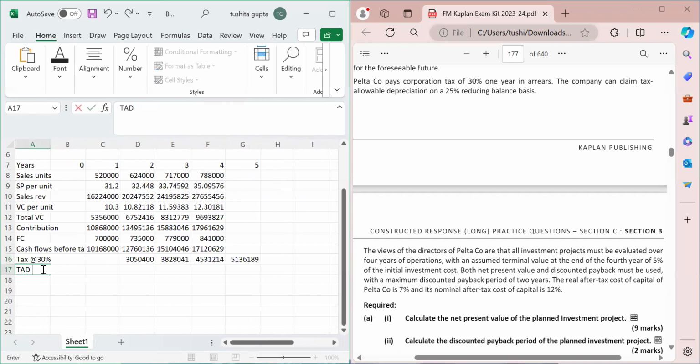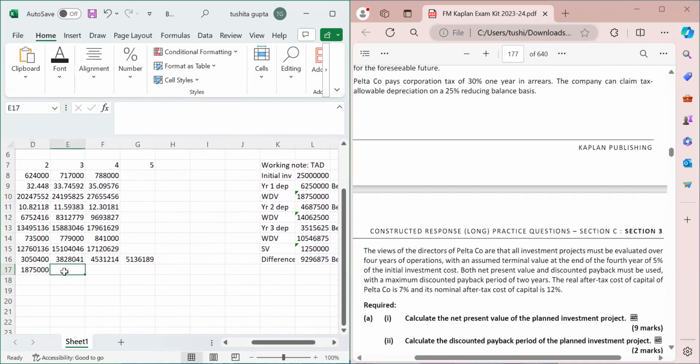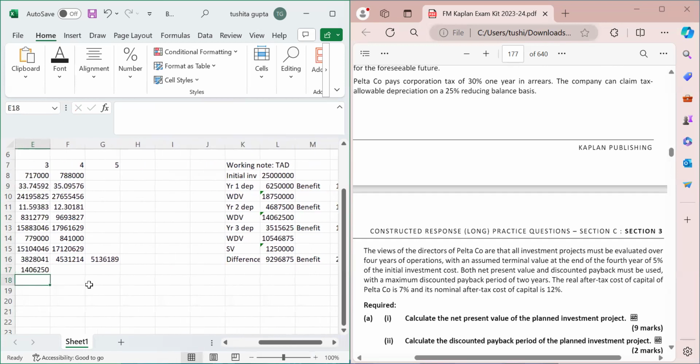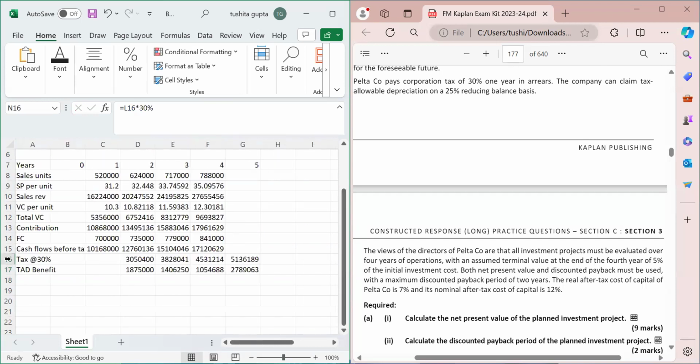So TAD benefit. Now, when you're paying your taxes 1 year later, benefits also you will be getting 1 year later. So in the second year, I'll put the benefit for year 1. In the third year, I'll put the benefit for year 2. And so on, I will carry out this calculation. I'm doing nothing but linking these cells so that whenever the examiner is checking my answer, he will know where I got this figure from, and eventually he can come to this cell and see how I have done my working.